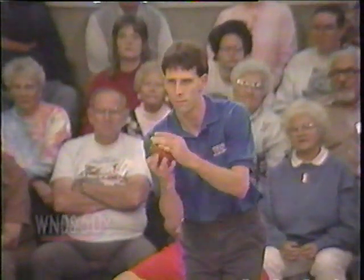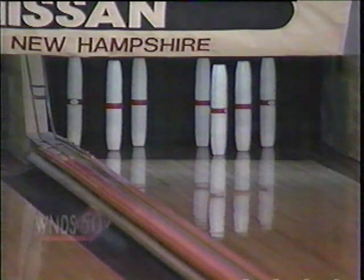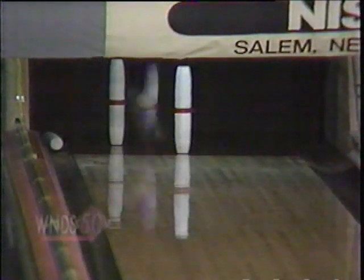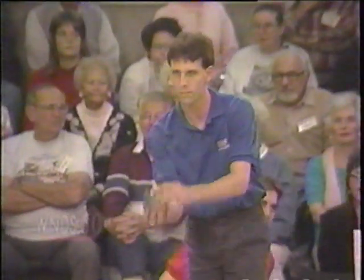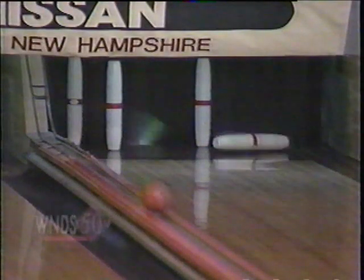Steve Reno just missing the head pin, but a much better leave in the 1-2-4. Oh, boy. Wow. Well, he's hit the object pin both times, the head pin, and then I'm sure he's shooting at the two pin. And he still has seven pins standing. This is a $95 carryover skin here to start game two, and Rob bails out with a seven.